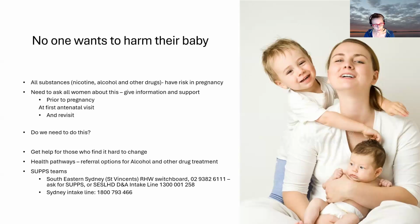And that is a lifelong disability that is potentially preventable, but it has issues for a group of people in our communities. So prior to pregnancy, at the first antenatal visit, and revisit it, asking all women, we're in a good place to do this. And sometimes my colleagues will say, well, do we need to do this? Is it part of our role? They're going to be asked at the antenatal clinic. Well, hopefully they're going to be asked, and hopefully they're going to be asked by a number of people in a supportive, non-judgmental way that allows women to think about their substance use and how they want to change it. It's a time when women are really keen to make those changes. They're really committed to it.